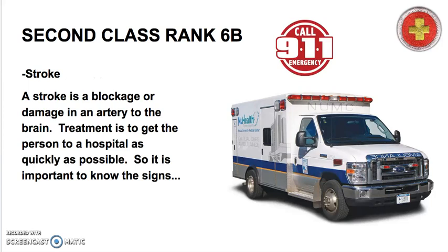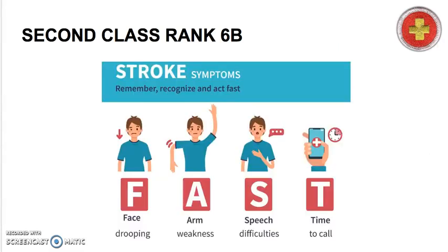Stroke. A stroke is a blockage or damage in an artery to the brain. Treatment is to get the person to a hospital as quickly as possible, so it is important to know the signs. The signs of a stroke you can see as the acronym FAST, F-A-S-T: face, arm, speech, time.